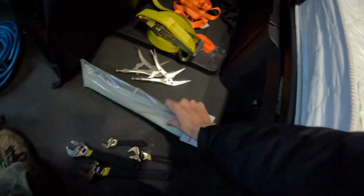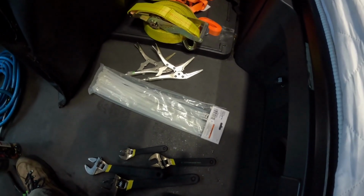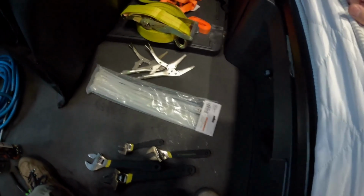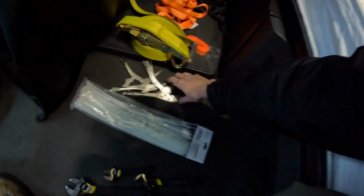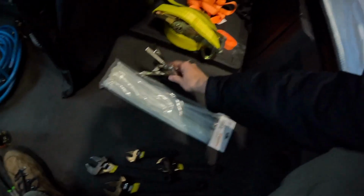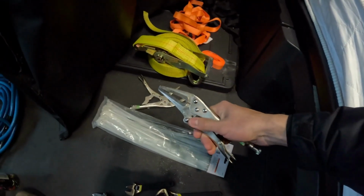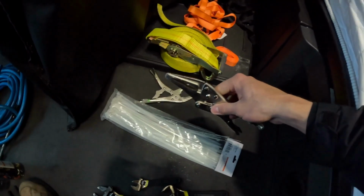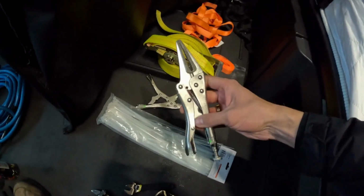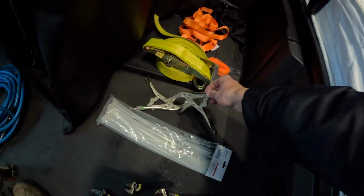Of course, you should have zip ties for the same reason as having the straps. You never know what you need to zip tie together, to secure it, so you could safely drive to service. And of course, you need to have a pair of locking pliers. Those pliers really help when you have air leaks. You can fix a lot of different air leaks with those pliers. Those two pliers cost me 14 bucks.